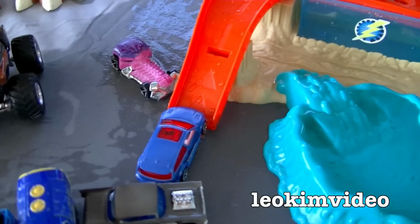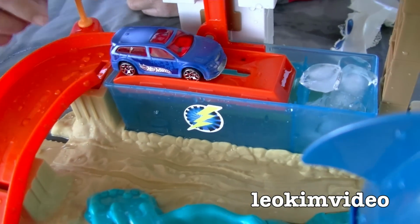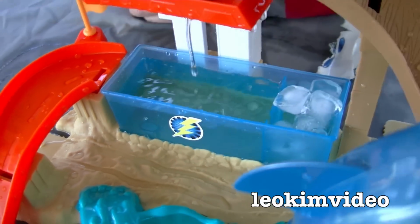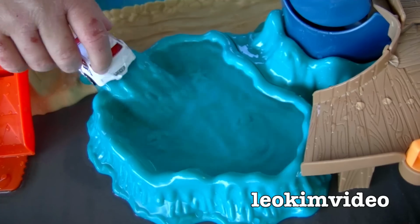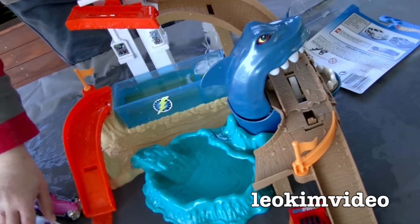It looks like my son's going to give this Hot Wheels one a bit of a drive. It's the new kid on the block. Very much so. Very conventional looking car in a sense. Oh, down it goes. Up it goes, round and, oh yeah. That is very warm water in there, and it needs to be nice and warm for this playset to do a really good sharp colour change.